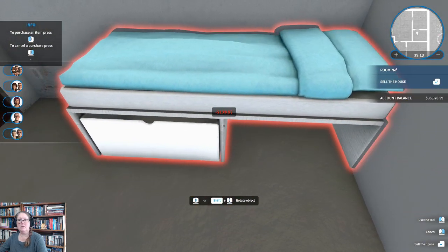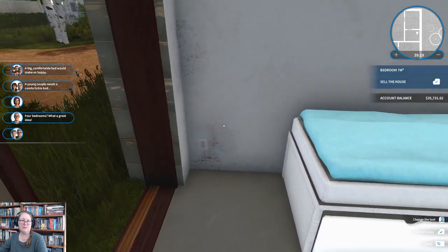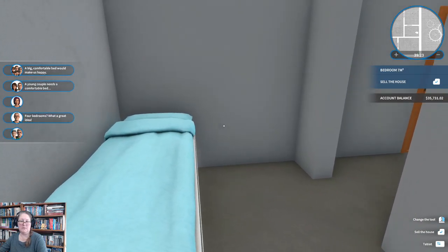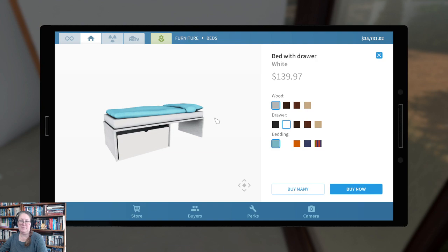Flip that around. Pop it there. You've got to have enough space for people to come in through the door, so that's fine. They're after a big comfy bed. They're going to be so seriously disappointed. Okay. Now, if I recall correctly, we're looking for a bed, a desk, a chest of drawers.